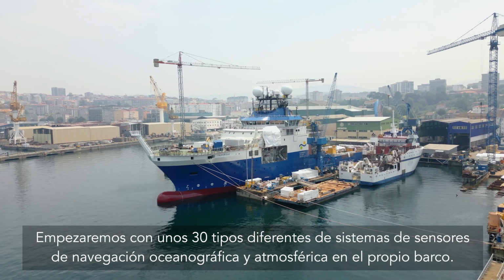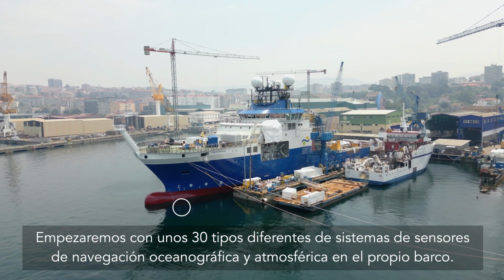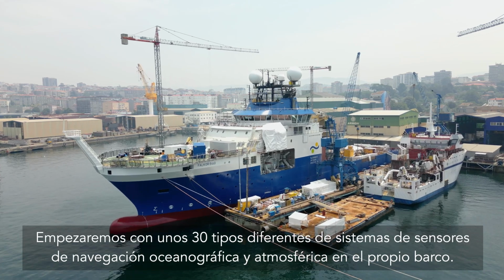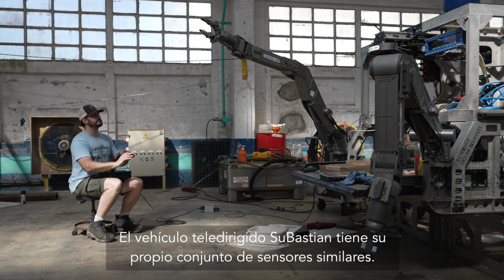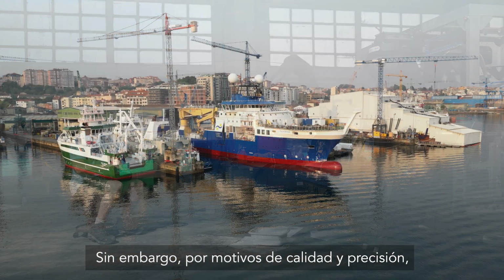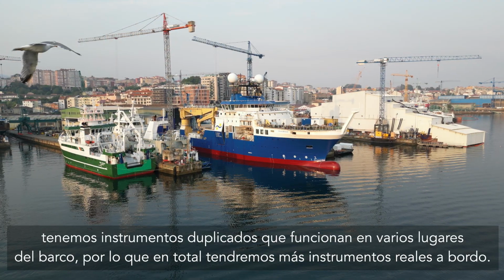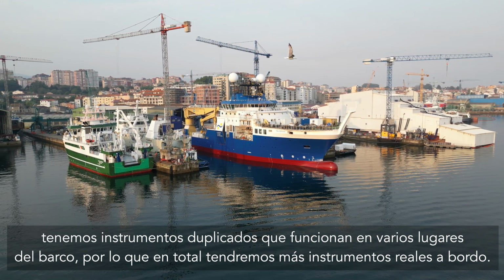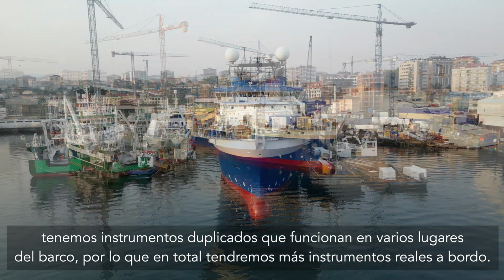We'll be starting out with about 30 different types of oceanographic, navigational, and atmospheric sensor systems on the vessel itself. The remote-operated vehicle Sebastian has its own suite of similar sensors. For both quality and accuracy purposes, though, we actually may have duplicate instruments running at various locations on the ship. So in total, we'll have more actual instruments aboard.